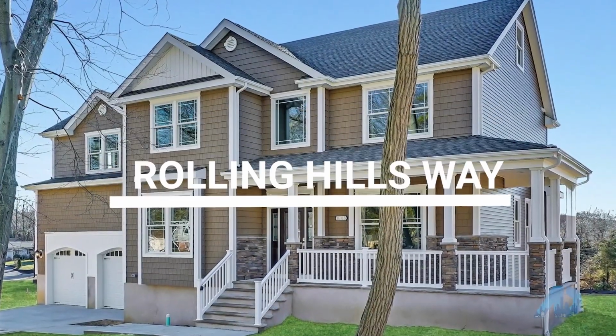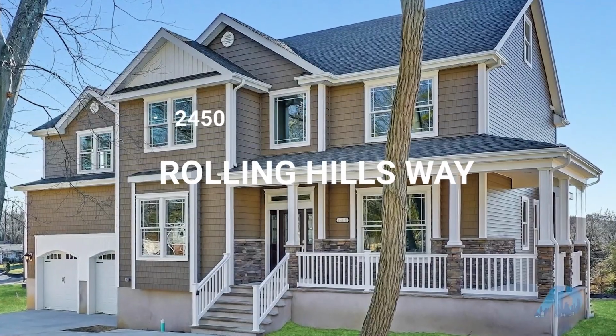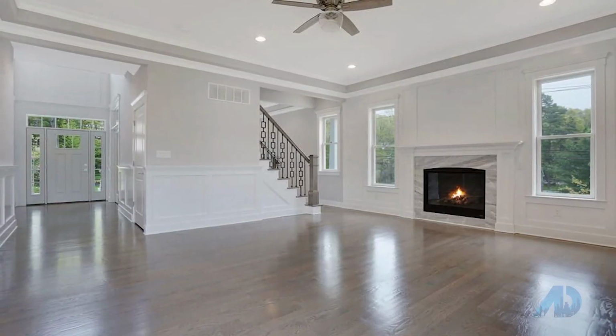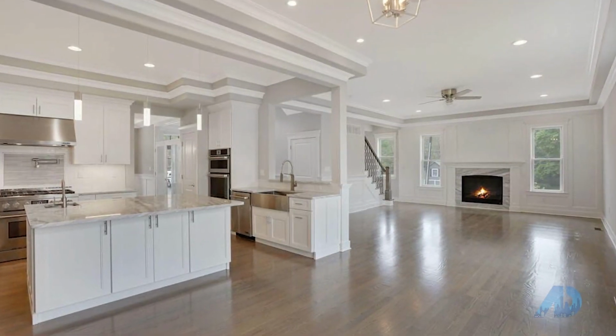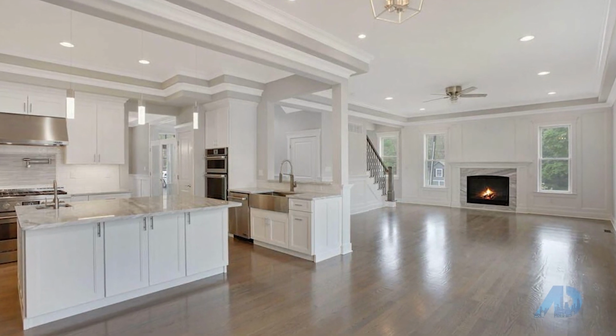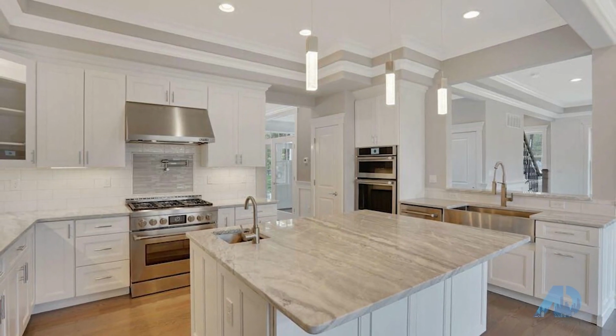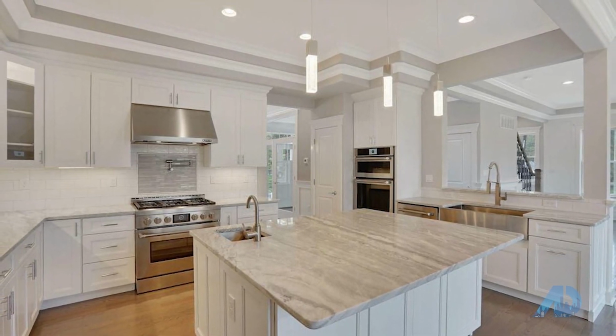Next up, we have 2450 Rolling Hills Way in Manasquan, offered at $1,350,000. Brand new community in Wall Township. This Cambridge 3 model offers 5 bedrooms, 4 full bathrooms, 2-car garage, full walkout basement. Interior has hardwood flooring and 10-foot ceilings on the first floor. Gorgeous custom trim and paint throughout.